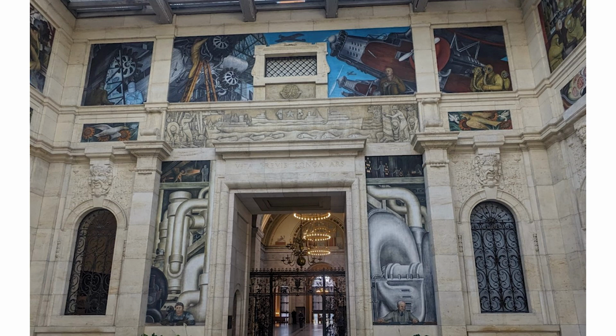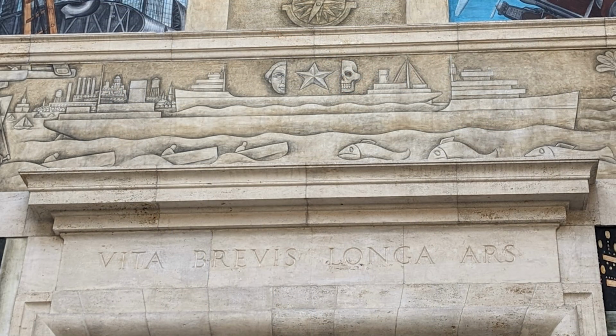Here we see the Detroit Institute of Arts, the Diego Rivera murals of Ford plants and Ford workers, and he did not forget the Henry and the Benson over the door there. I think it's facing Woodward. You can see them over the door. There's a closer shot. The two of them going along. Oh my gosh. And you can see the skull in the face up there.